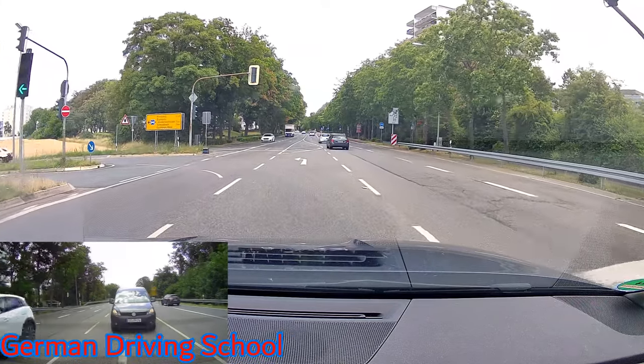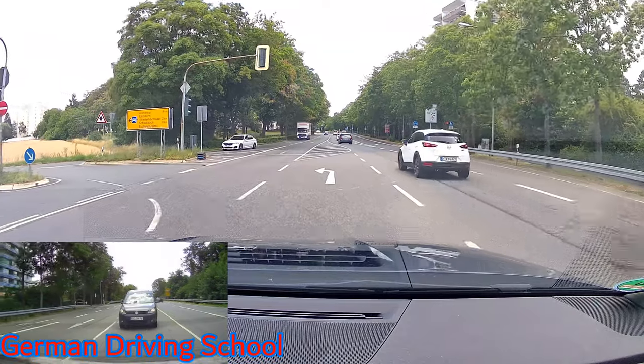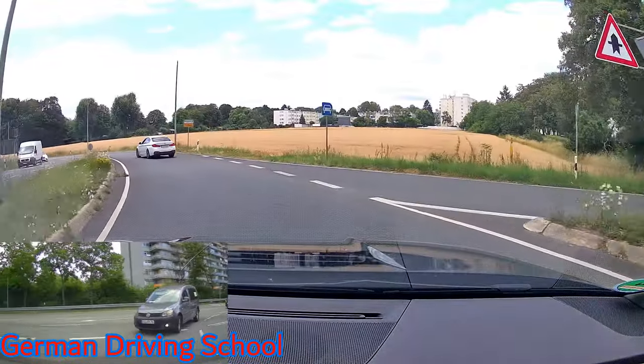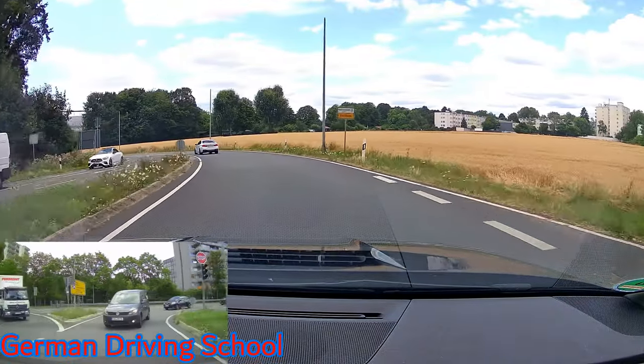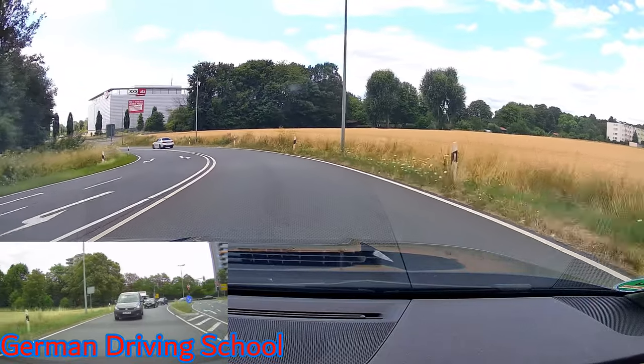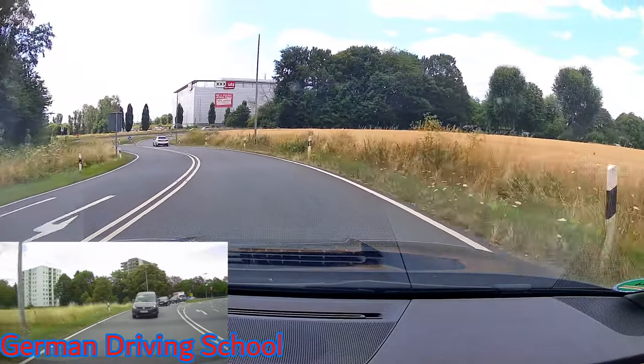Green. We have a green arrow and we have a priority sign at the island. The white car was okay, he was going, he's fast enough. He did not disturb us.